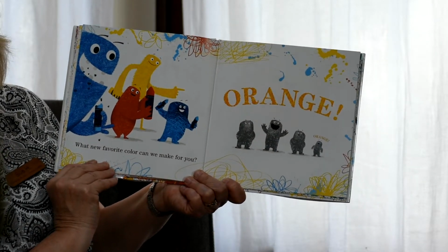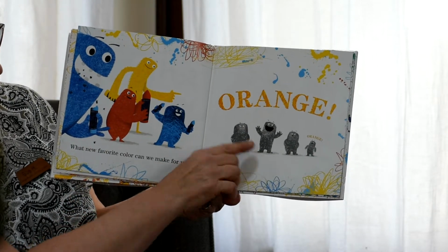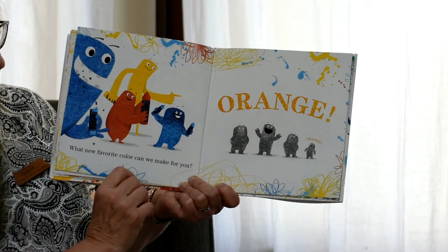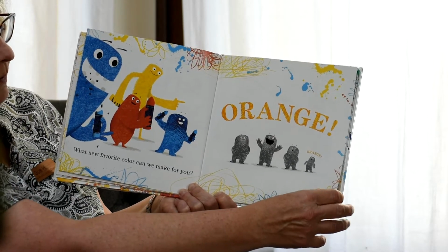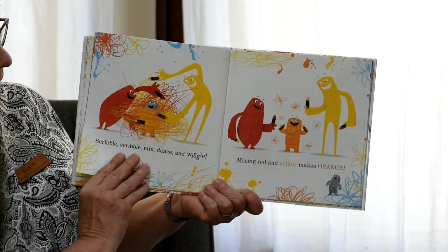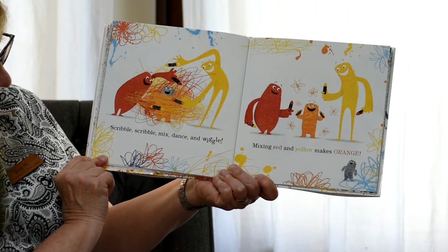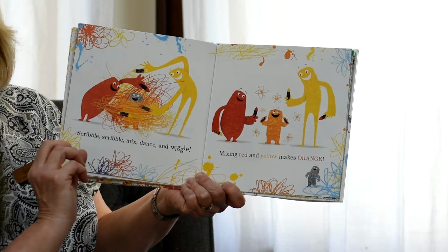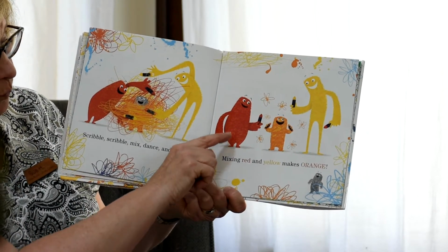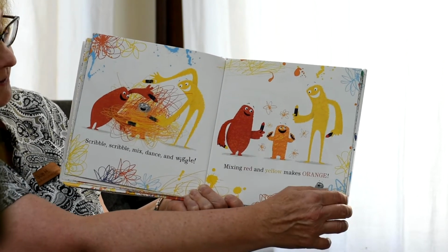What new favorite color can we make for you? The colorful monsters ask the gray ones. This one says, orange. How do you think they're going to make orange? I see the red monster and the yellow monster, and they get together and they scribble, scribble, mix, dance, and wiggle. Ta-da! Mixing red and yellow makes orange. Now there's an orange monster.